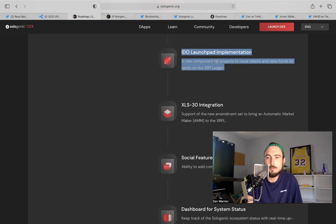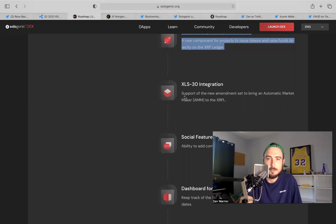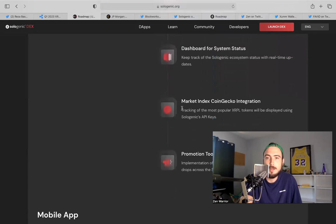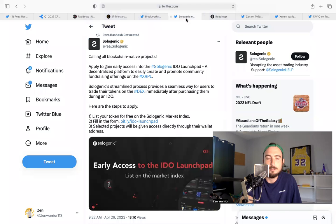So IDO Launchpad comes first. XLS30 integration comes next, which is going to be more on Ripple's side, I believe. And this is going to be huge. They have a bunch more on the roadmap that you should be paying attention to, and they're ticking them off one by one. So they are building on Sologenic, and they're actually calling people.